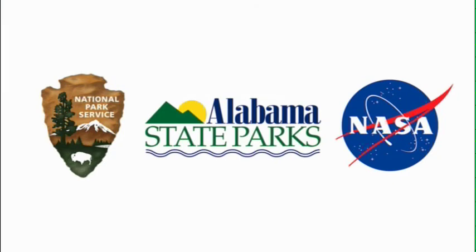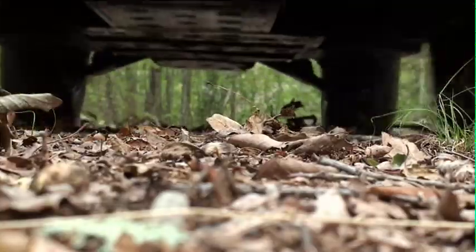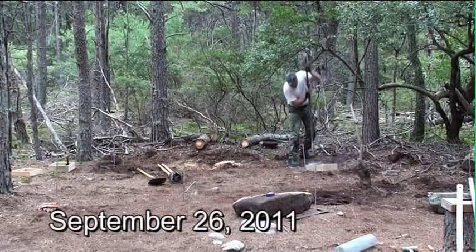Working in partnership with the National Park Service, NASA, and Alabama State Parks, DeSoto State Park built a shelter for one of its backcountry campsites. Park employees and volunteers worked together to build the shelter in the fall of 2011.